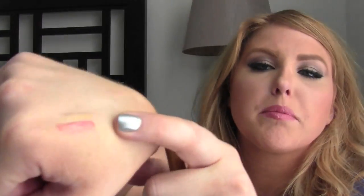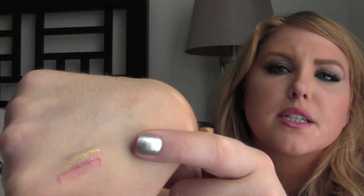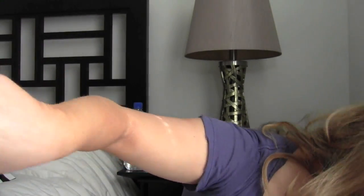So the next thing I got was the super slick liquid eyeliner, and this is in the color Pure Show. It is gold and also gorgeous. And I mean, it's in between Plank and Viva Glam 6. You see that? Just beautiful. And I cannot wait to play with this.